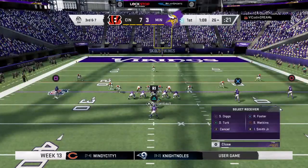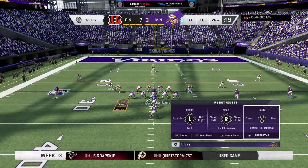In danger of squandering their great field position as they come up on a 3rd and 7.